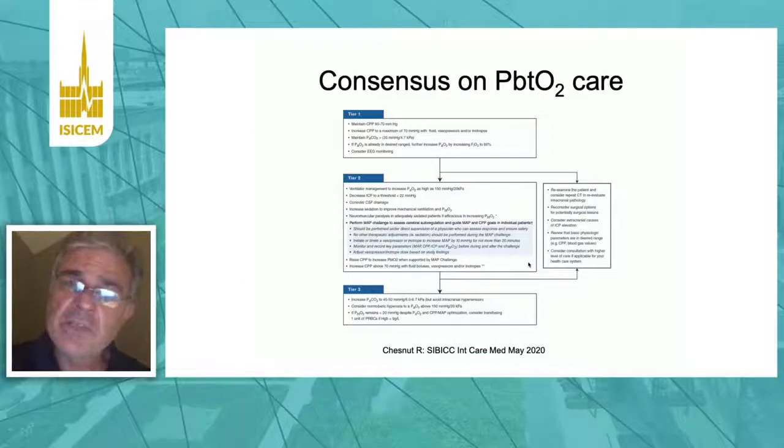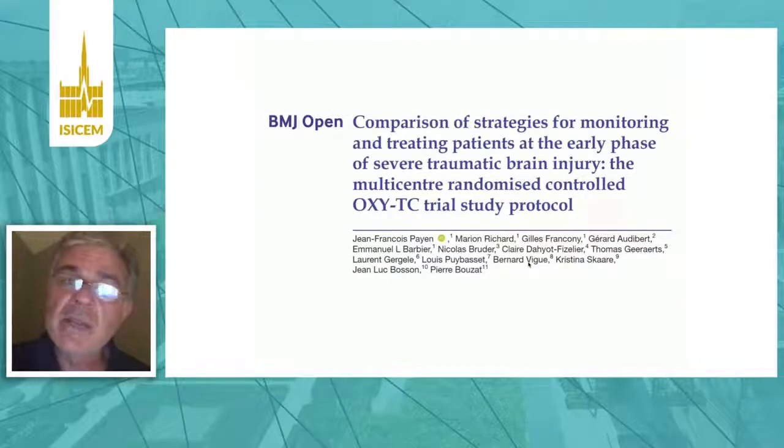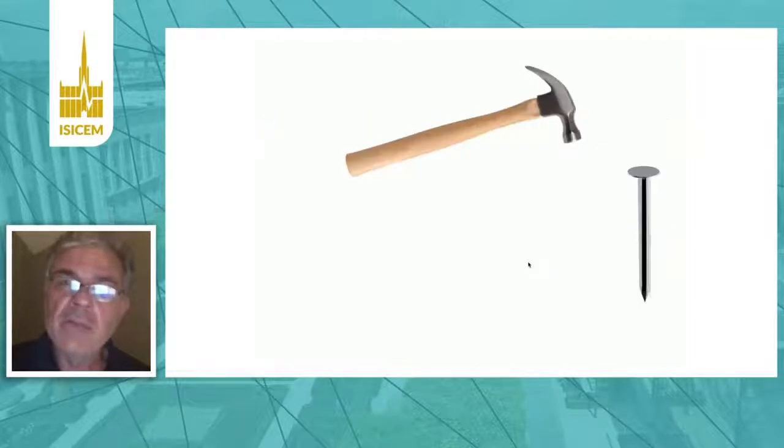There's been a consensus that has evolved on how best to manage patients, and this is published in Intensive Care Medicine from the Seattle International Brain Injury Consensus Conference. There also is a study that's about to start in France that's comparing similar strategies in the same way as BOOST 3 is doing. 300 patients are expected to be enrolled in that trial.